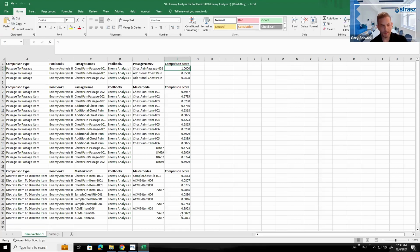So I just threw some items in there that didn't have anything to do with any other items, just to be able to show you how dissimilar they are as well.